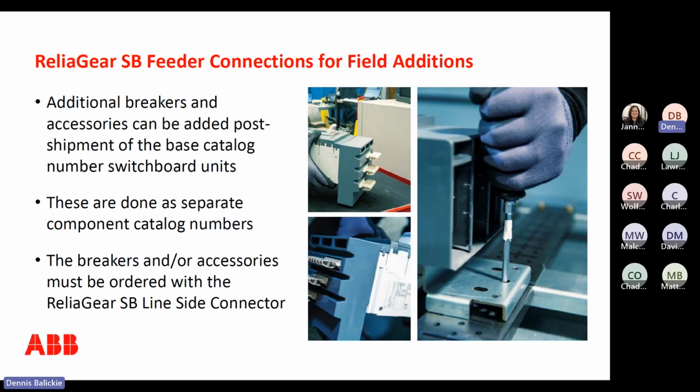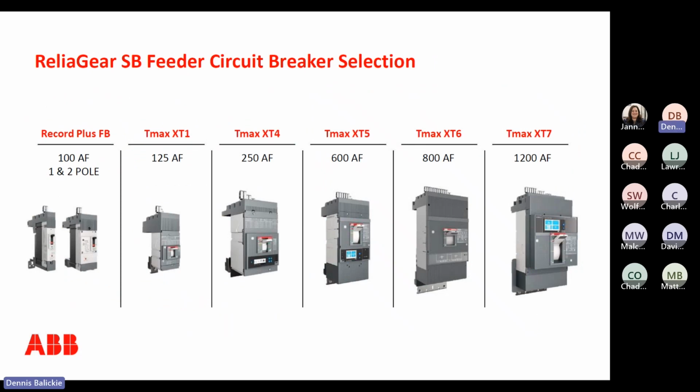If you do have to order any breakers or accessories, just make sure that they are ordered with the ReliaGear SB line side connector so that you'll be easily able to plug them into the distribution section. So if you should need other breakers than the ones we've listed, this is the suite of breakers that are available to you. You can even have 1 or 2 pole breakers if there's some unique requirement for that, all the way up to 100 amp. There's 125 amp, 250 amp, 600 amp, 800 amp, 1200 amp. So all of those breakers can be ordered as separate entities by catalog number, and they can then be plugged into the unit if you have such a need for something beyond the breakers that we've included.